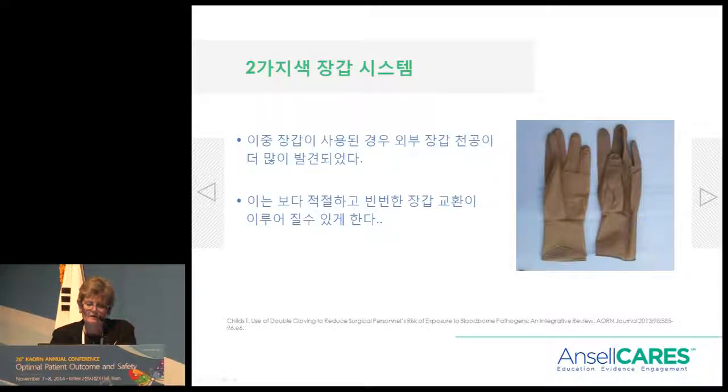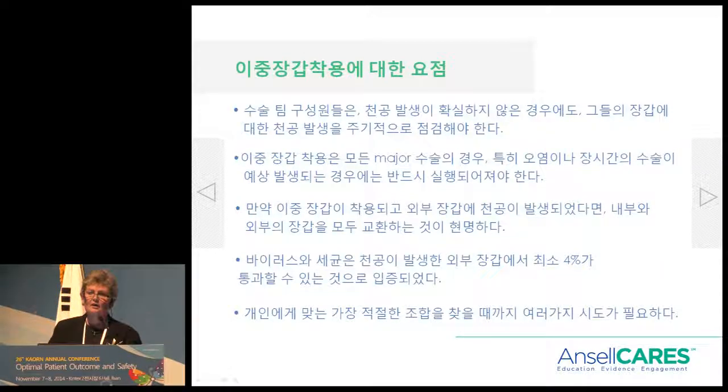So the things that I'll leave you with, the points for practice, is 1, routinely check your gloves for perforations, even if they're not obvious. Second point, double glove routinely, and especially for major cases. Those cases where you can anticipate contamination or when you can anticipate that you will be in there for a very long period of time.